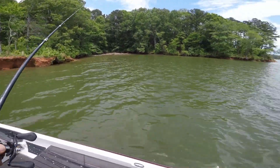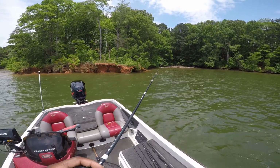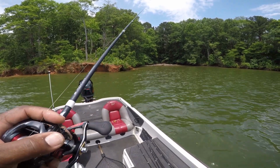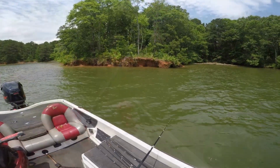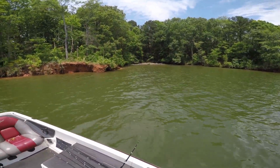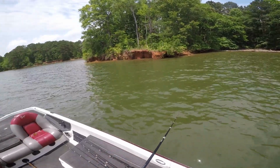Guys, I just lost a good one. I had him all the way to the boat, but he came off right here at the boat. I'm throwing a Texas rig lizard. And I didn't even feel him bite it. He had it, and I was just reeling in and felt tension on it. Didn't get a good hook set on him. Be dang.